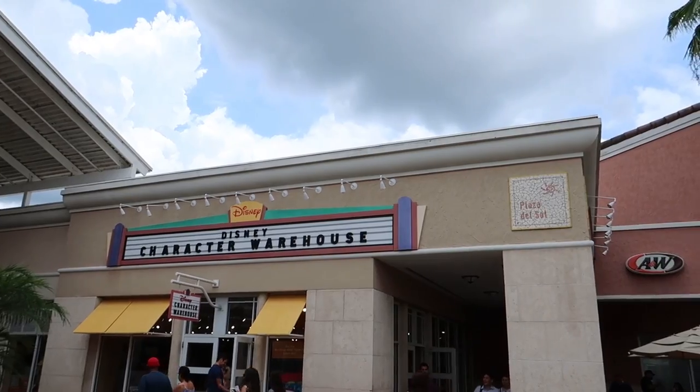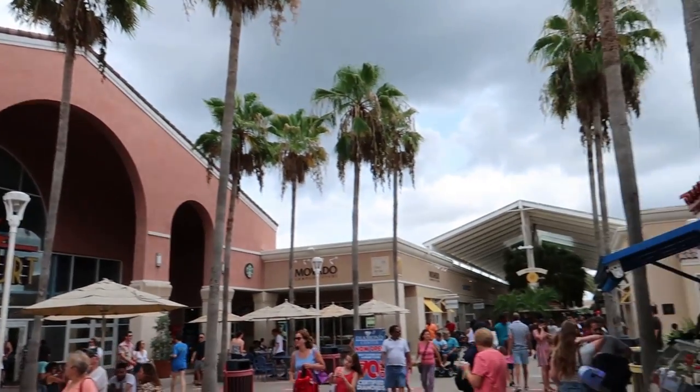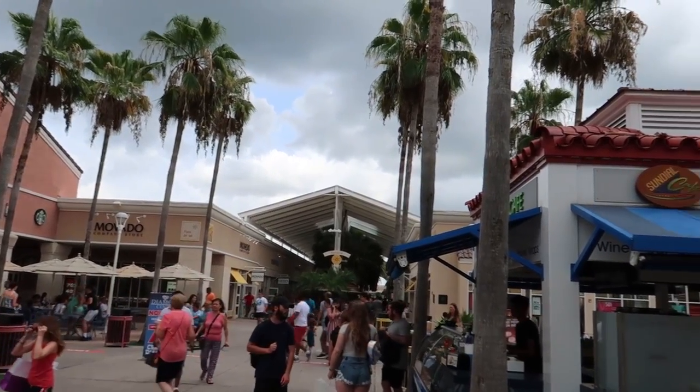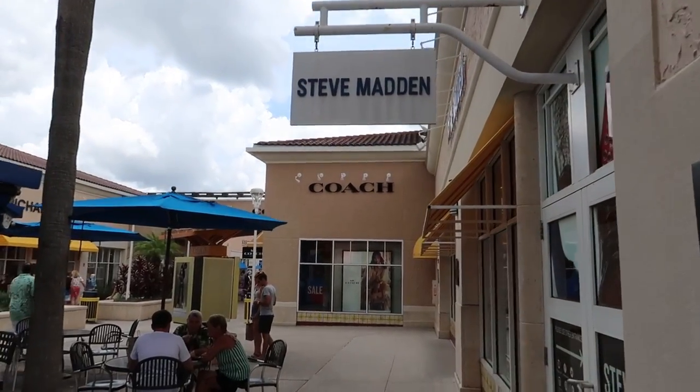Now to give you guys an idea of how to get to the character warehouse from the garage, I'm gonna go out to the garage and show you guys how to get here. So when we came from the parking lot, we came from that way. I'm gonna head this way and go to the garage and then come back to the character warehouse so you guys can see how to get here.